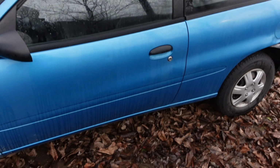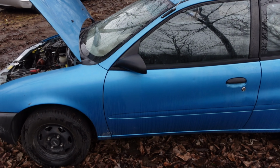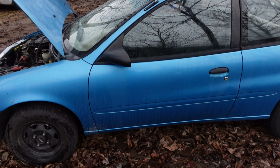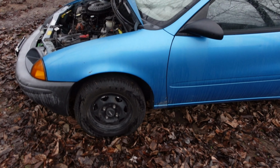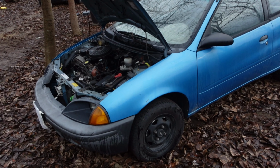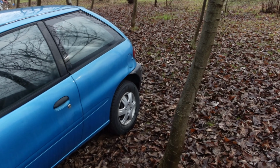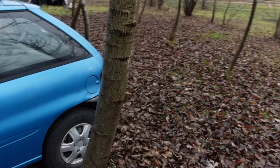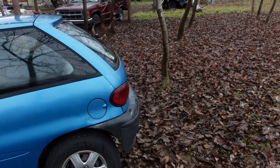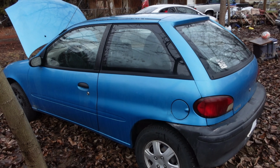Anyway, everybody, let me know what you think. Oh, did I say I spent $1,400 on this car? I think I didn't say that. This car was $1,400. I think it's a pretty good deal. Even if I have to spend a couple hundred to correct the fuel mixture issue, I think it's pretty good.